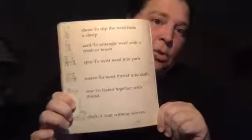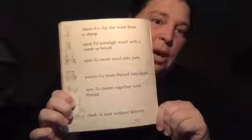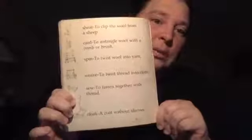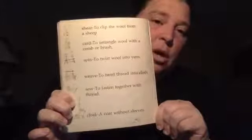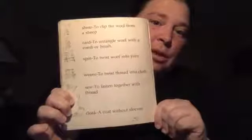So, to shear means to cut the wool off of a sheep. To card means to untangle wool with a comb or a brush. Spin is to twist wool into yarn. Weave is to twist threads into cloth. Sew is to fasten together with thread. And a cloak is a coat without any sleeves.